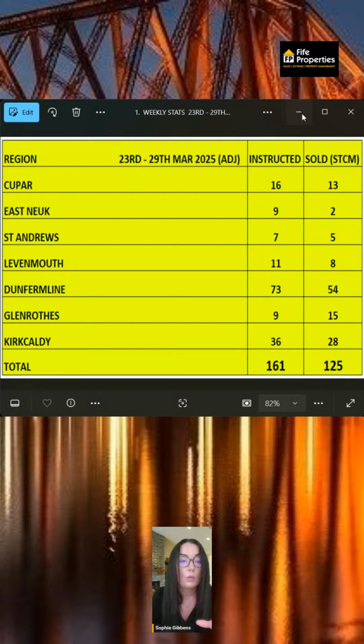And then that's also what was happening across Fife for all agencies that use Rightmove. So that's new instructions and properties that have now changed and had, obviously, an offer accepted. So that was the statistics.